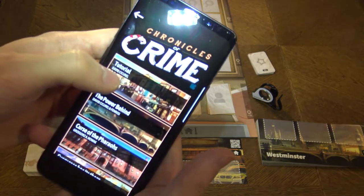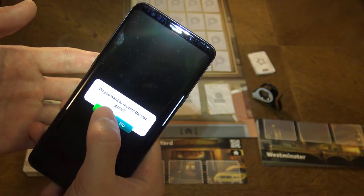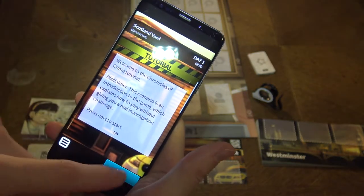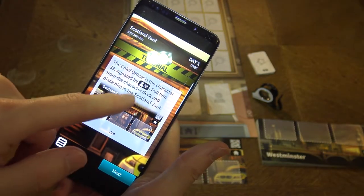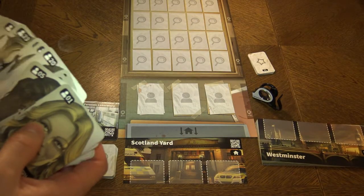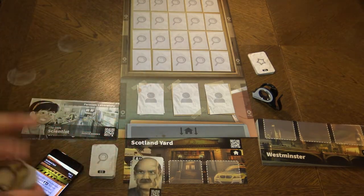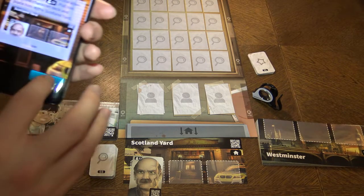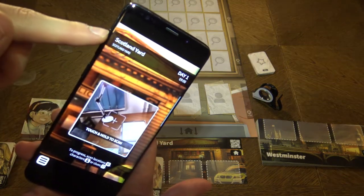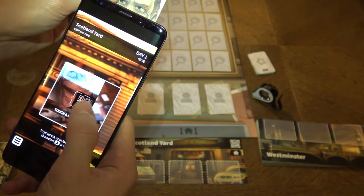And there are tutorials, in order not to spoil anything for you. So let's say, okay, don't resume the last game. It says, welcome to Chronicles of Crime, and so on. So it says I need to pull out 33. So this is the chief. This is our chief, so we can go to him and ask for help as well, and there will also be certain things going on. So right now it says I'm in Scotland Yard. So I can go talk to the Chief and he has something to tell me.